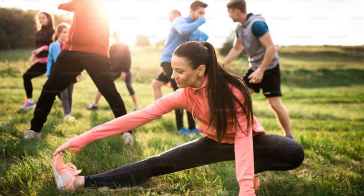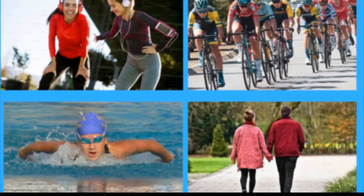Number 8. Physical activity improves circulation, which is great for your feet. Just make sure to choose activities that are easy on your feet, like walking, swimming, or cycling.